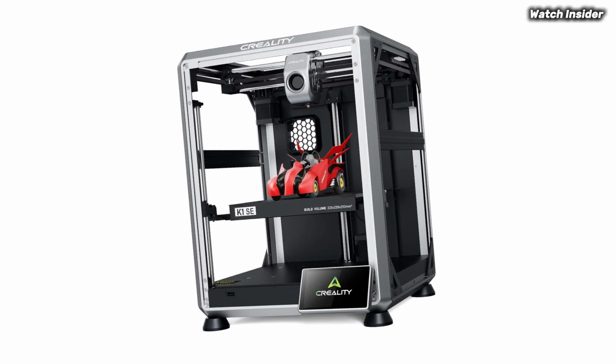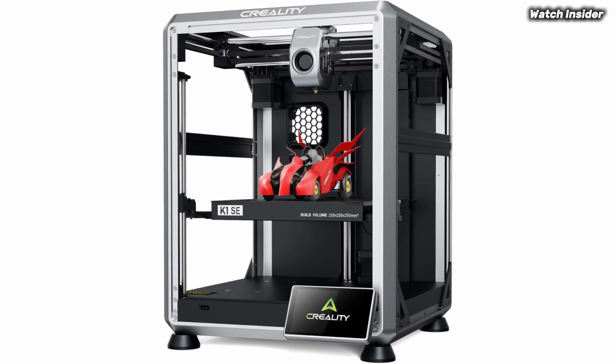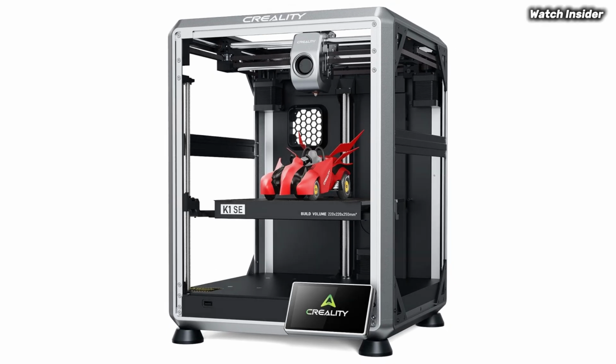3D printing innovation. Let's get started on finding the perfect 3D printer for your needs in 2025.